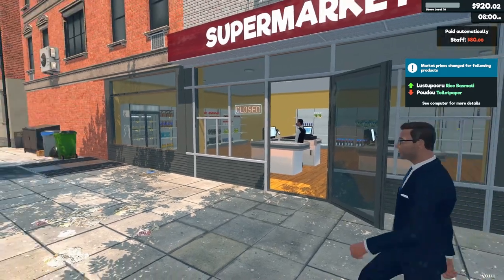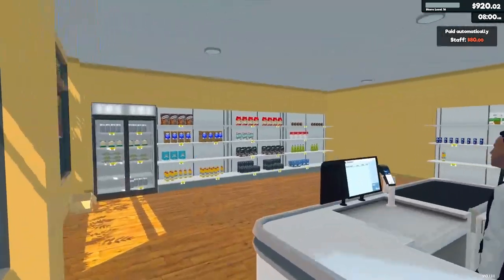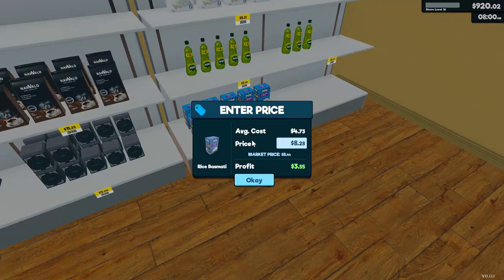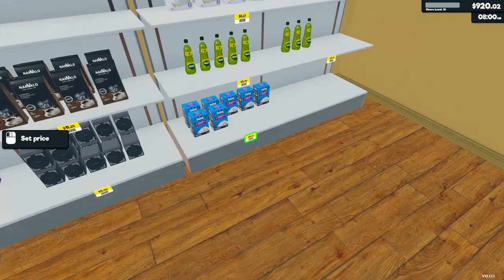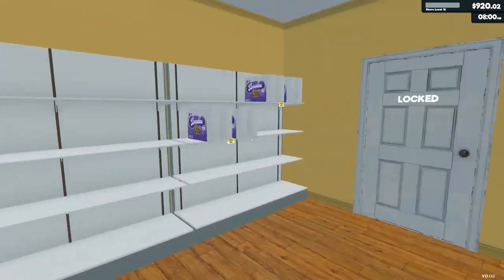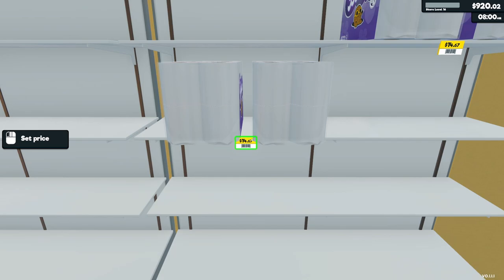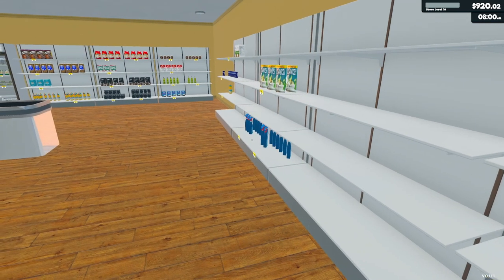Okay, toilet paper went down. Ooh. Out of the rice. Oh no, rice went up though. Not much. Paper towel, that one, or toilet paper, that one hurts. Whoa, a lot. Holy cow. Whoa. I don't know. Should I buy it?